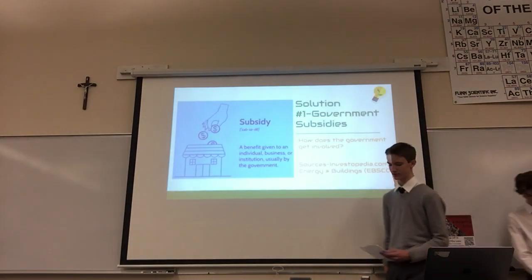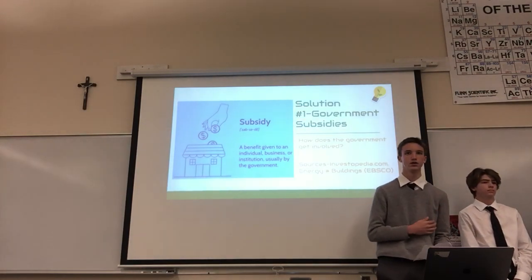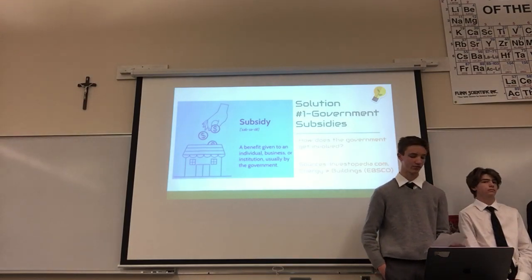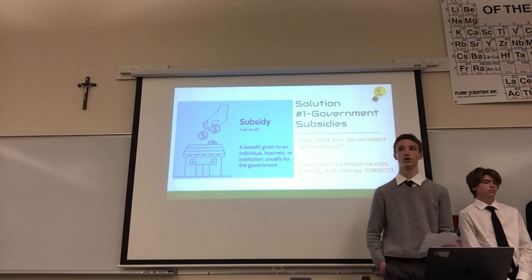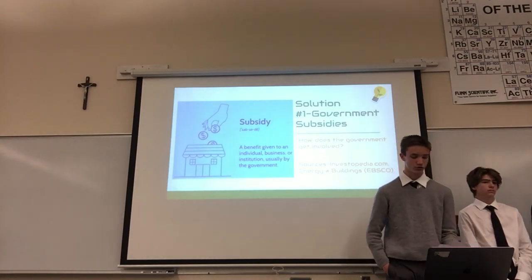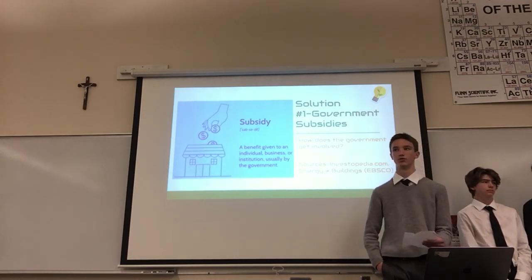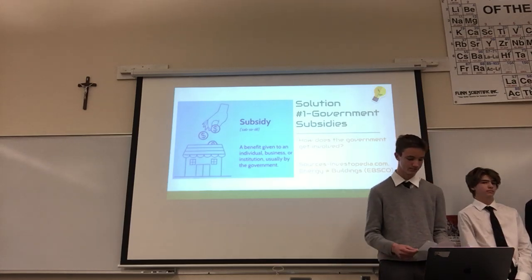Our first solution to these problems that we came up with is to use government subsidies. So, to sum it up, government subsidies are a grant provided by the government, which usually comes in the form of a tax break to provide a service to the government or the people in that company. There are many kinds of subsidies, but solar usually comes in the form of house subsidies or homeowner subsidies, which are provided to people who own homes, obviously, or are living in a house.